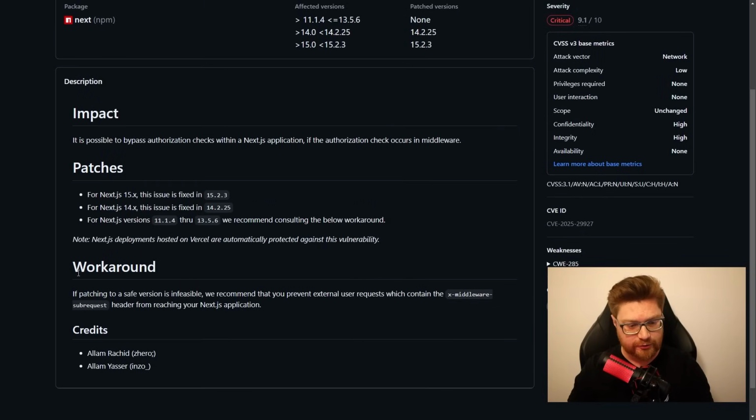And the workaround noted here is kind of neat because they don't really shy away from anything. If patching to a safe version is infeasible, we recommend that you prevent external user requests that contain the x-middleware-subrequest header from reaching your Next.js application. All this vulnerability, and what really all the exploit boils down to, is that header. But don't take it from me.